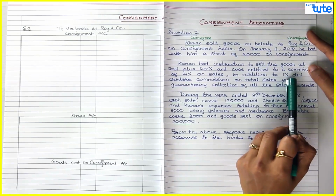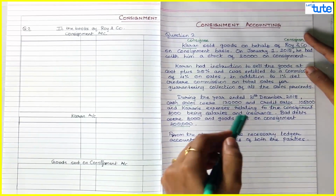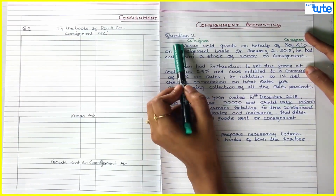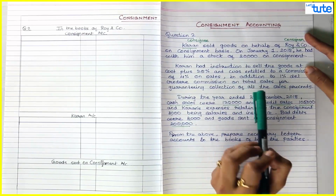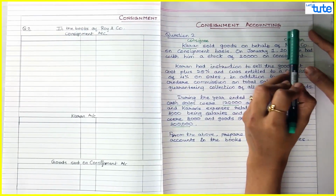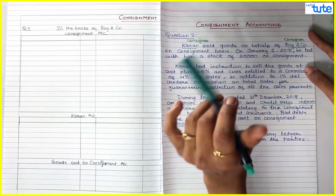Now since the Del-Credere commission is given, the consignment debtors will appear in the books of consignee, because consignee now will do all the collection work. Consignee is getting this extra commission for guaranteeing the collection of all sale proceeds. So now debtors will appear in the books of consignee. Consignor is not bothered with cash sales or credit sales. Consignor will ask for the entire payment from consignee.